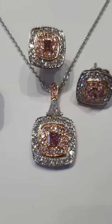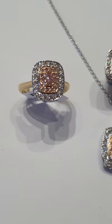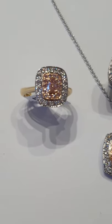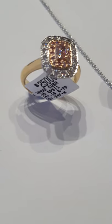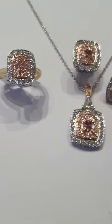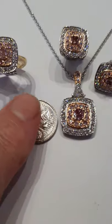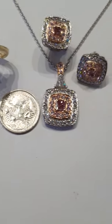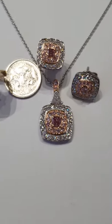And wait, there's more. There's also a ring. We have this on our website independently, separately. So it's a $25,000 ring. You can go and find that easily yourself. There's some information to help you. So this is a smaller ring, you can see the scale there. In fact, I might just slip some money in there so that you can actually get an idea of the scale of things. Yeah, there we go. A 5-cent coin, clearly.